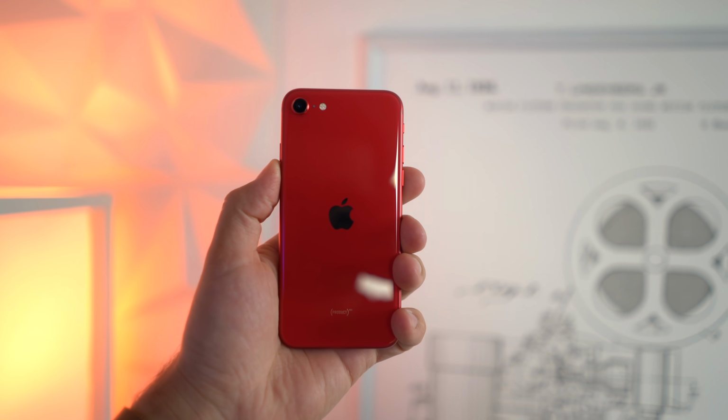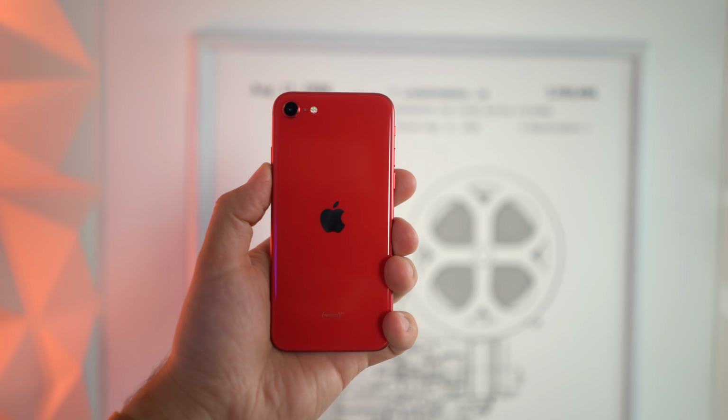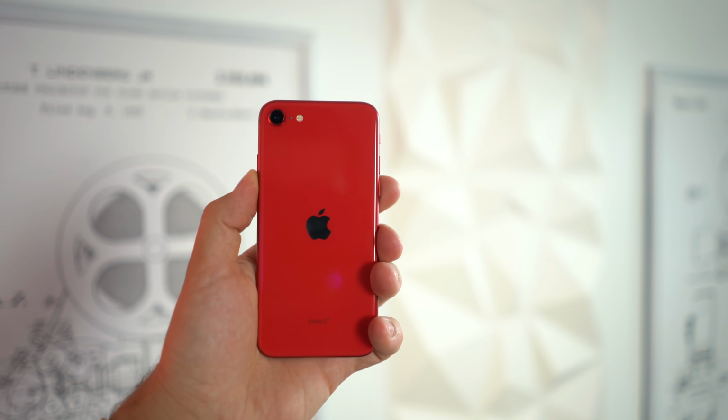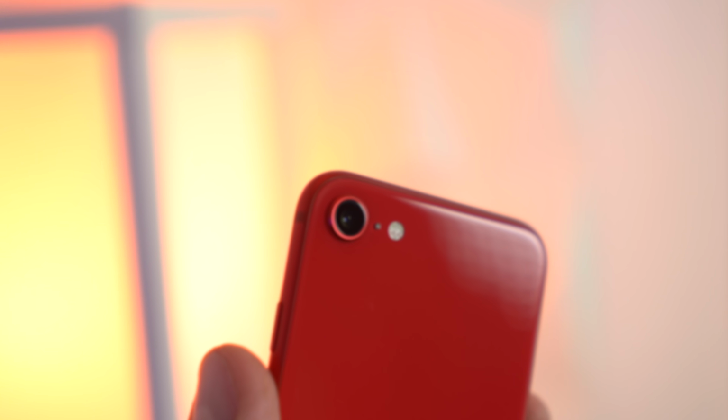I definitely think that Apple could have made a few small improvements like the earpiece speaker, but I also understand why they didn't, because they really wanted to hit that $399 price point and spend the extra money on other things. Another thing that wasn't upgraded were the cameras.